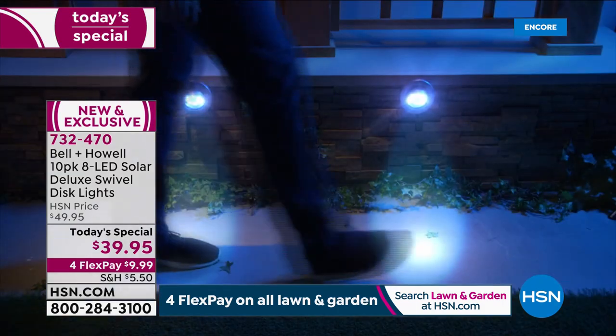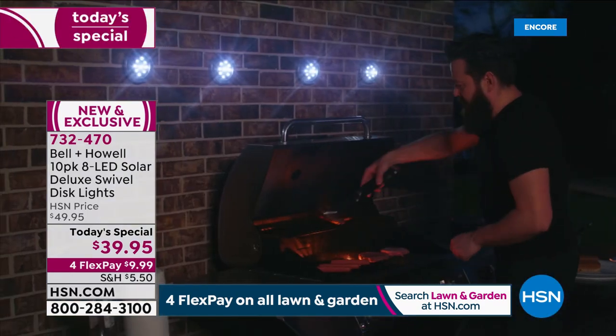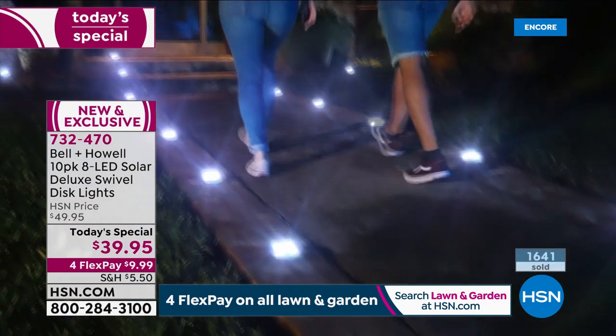I don't like it there. I'm gonna move it. You can move it as many times as your beautiful little heart desires. If you rent, you can go ahead and beautify your home. And hey, heck, your rent or your lease agreement is over. Take your lights with you.